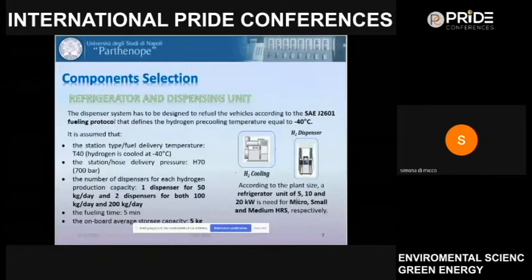As I said, when I showed you the layout of the plant, once hydrogen is compressed and stored, it needs to be cooled. Why? Because hydrogen is a gas which shows an inverse Joule-Thomson coefficient. What does it mean? It means that during the expansion phase, the hydrogen temperature tends to increase. So, in order to assure the safety of the tank on board the vehicle, the temperature of hydrogen has to be in a certain range, and it must not exceed 85 Celsius degrees.